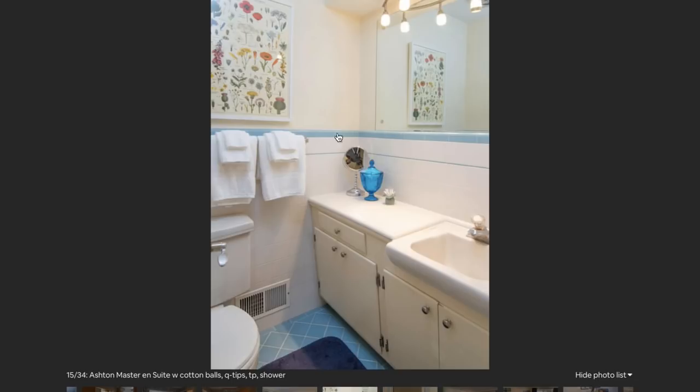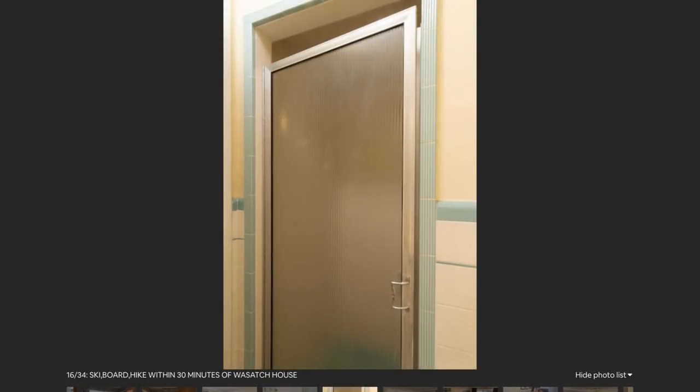I would also probably mention that it looks like she's providing a bunch of towels. That's a good thing, obviously. I would definitely mention that in the caption too. Mention how many towels you provide, and you probably want to provide a lot, because people are definitely going to shower when they come back from skiing, and they probably also want to shower in the morning. So it'll be good to provide a lot of towels and to mention that.